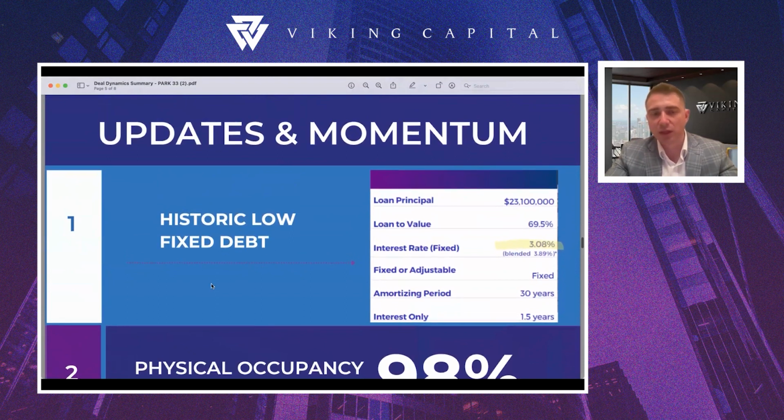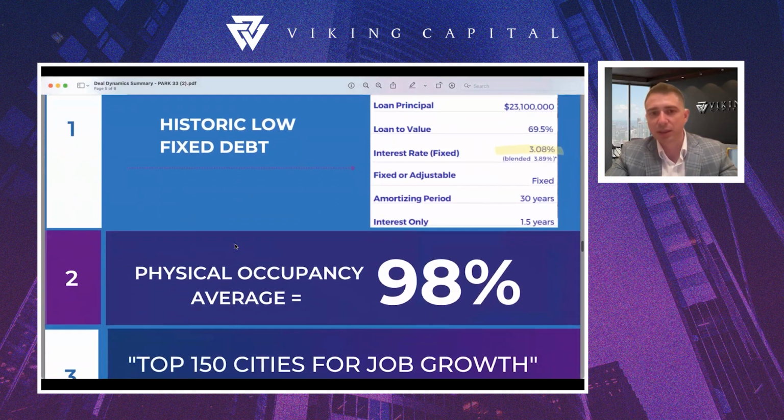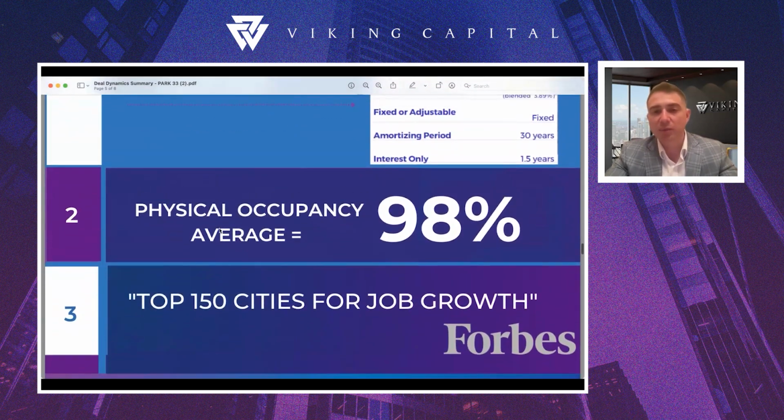So you have the historic low debt, where we're assuming a loan around 3%, which is the backbone of this deal. Physical occupancy average: as you do more of these deals, you realize that seeing 98% occupied seems good, but from our perspective, it's not good. That means they're not pushing rents high enough, so this is a huge opportunity to increase rents.